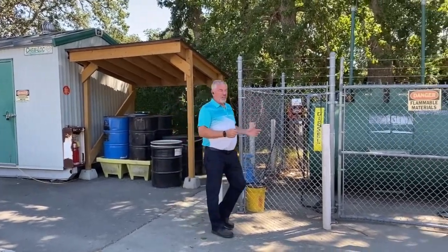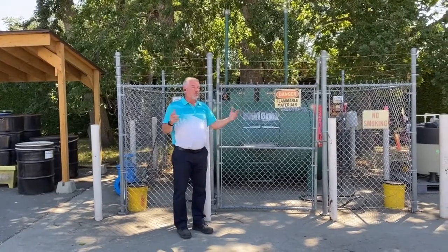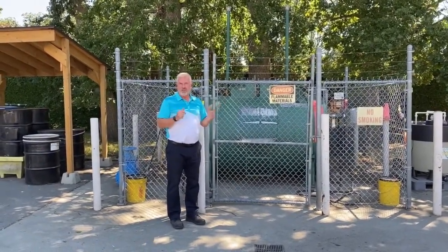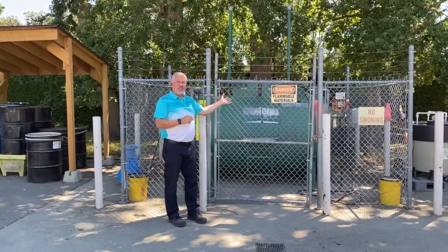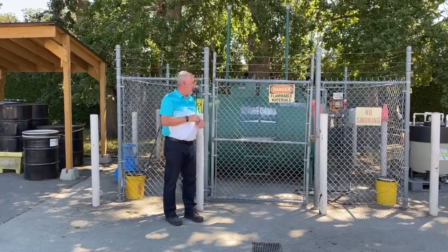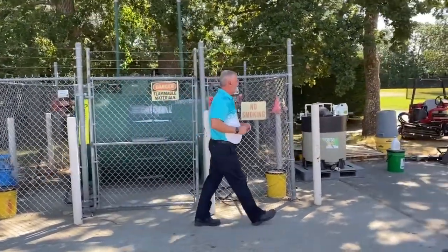And once again, with safety, we start dealing with our fuel tank storage. We don't have large fuel tanks. We try to keep a small amount of inventory in stock in case there is ever a spill. These tanks are double walled and they have a leak alarm system inside. And we have the proper protection with the fuel tanks.